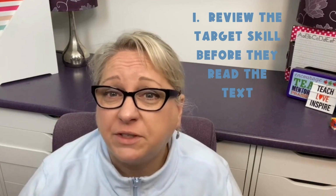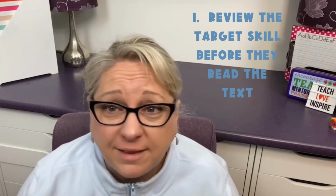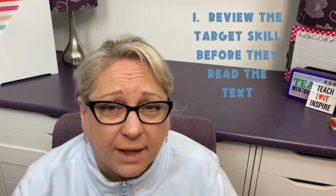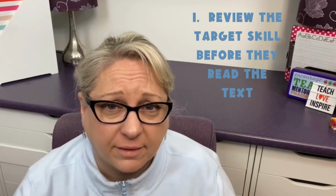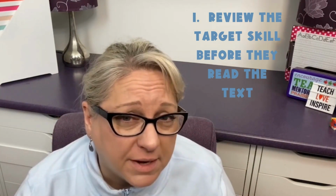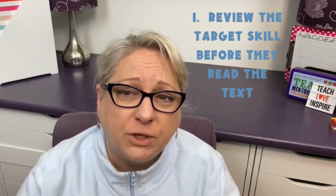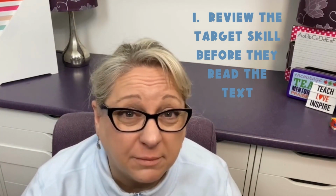First, review the target skill. Do it before they see the text. You can use a whiteboard, write the word with the focus skill, get the kids to read it out loud in isolation. You only need to take a few minutes to do this. You're warming the kids up. You can also pre-teach some tricky words or some high-frequency words, like names. Things like that are hard for kids sometimes.